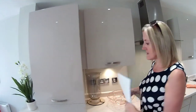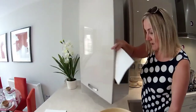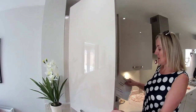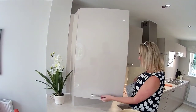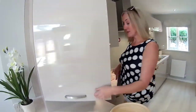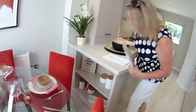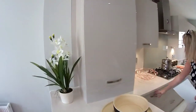More cupboard space. What have we got in here? Okay, let me just move this lovely thing. Right, so that's your boiler. So you've got a gas central heating system in this house. It's tucked away though, isn't it? You wouldn't know it was in there. I'm just looking as well, you've actually got your controller in there too. On this end of the countertop, they've squeezed in a few shelves as well. Oh, that's nice, isn't it? If you're thinking that's all for the storage, think again.